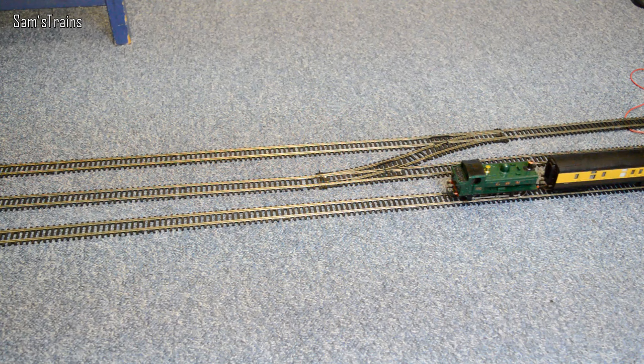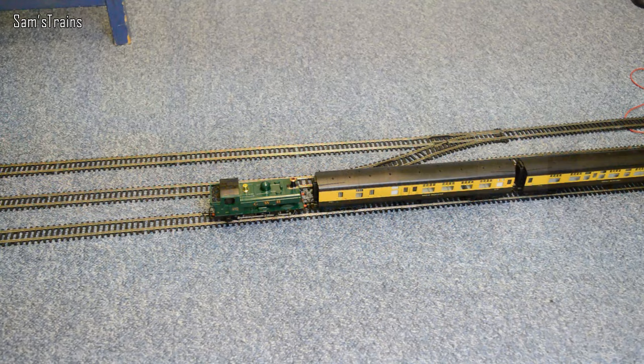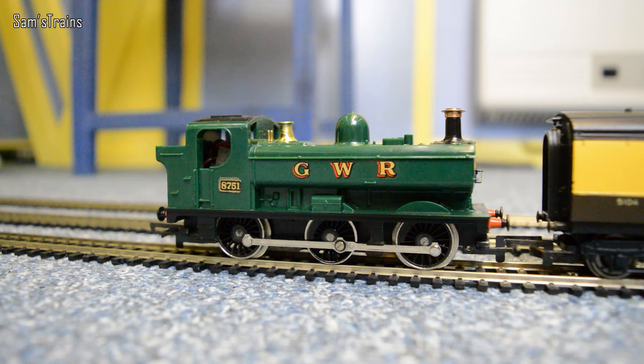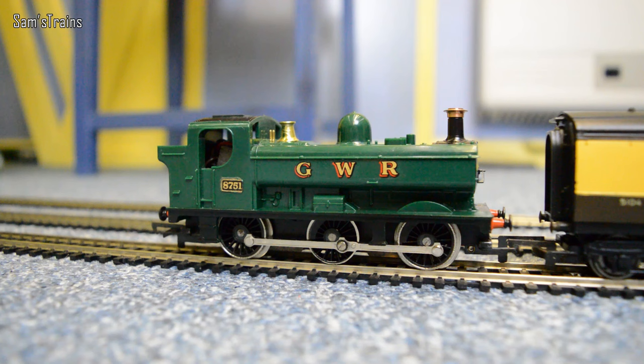And there she is, hopefully she's in shot there. Yep, just about. But either way, there's a close-up, and of course she's pulling from the front today, just for a bit of fun, because I always seem to pull from the back of the locomotive, so I thought it would be a nice change. But there it is, the GWR Pannier Tank 5700 class, and this one is 8751, that's the running number, and these were designed by Charles Collett.